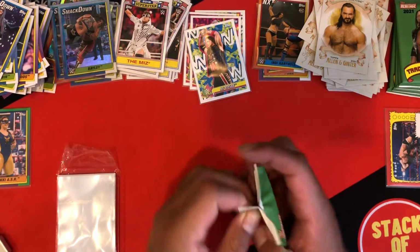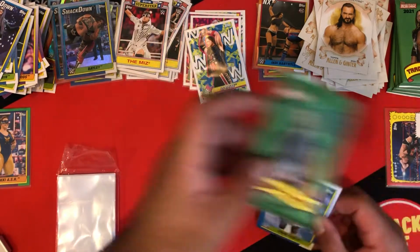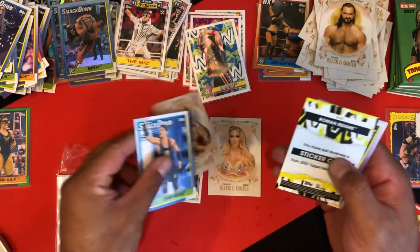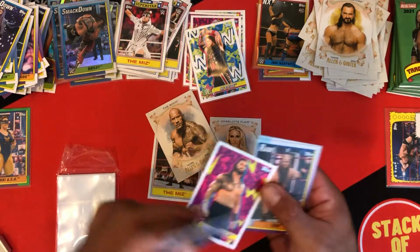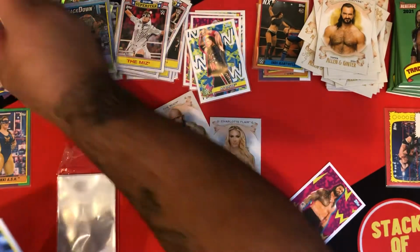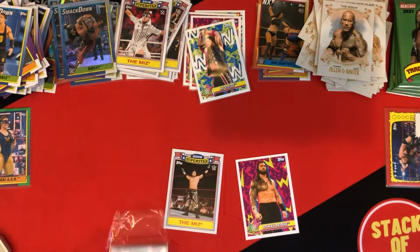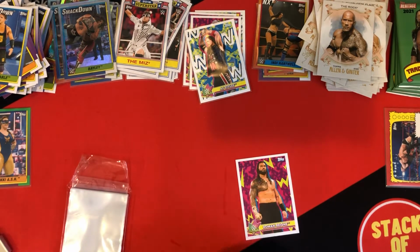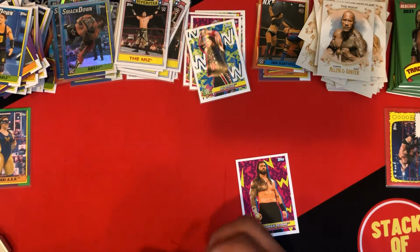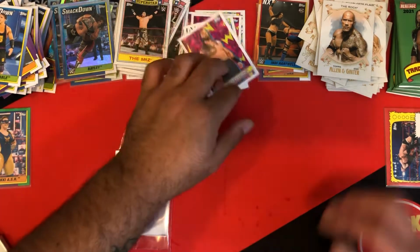Sorry, we got a Bailey foil on that one. So there we go. Allen Ginter. We got a sticker card of Roman. Randy Orton. Ivar. Wonder how many of the Miz cards are in the set, because by the rate I'm pulling them, I feel like I might have the whole set soon.